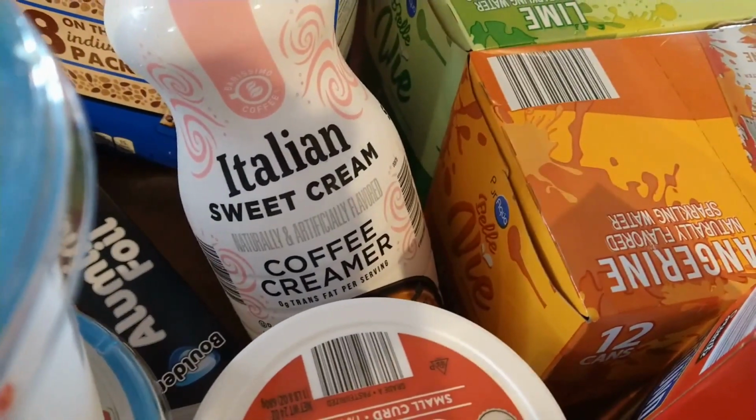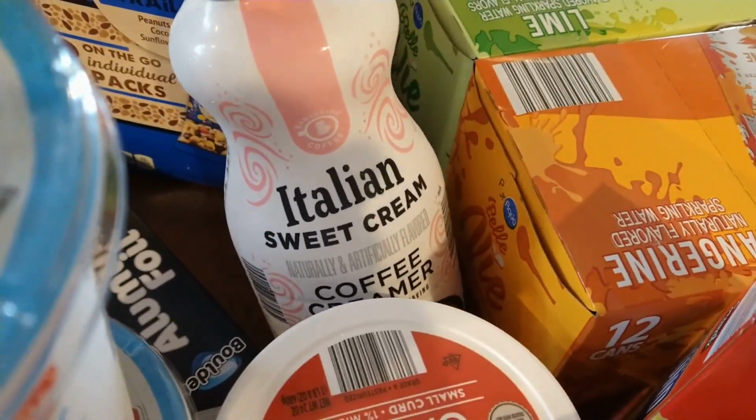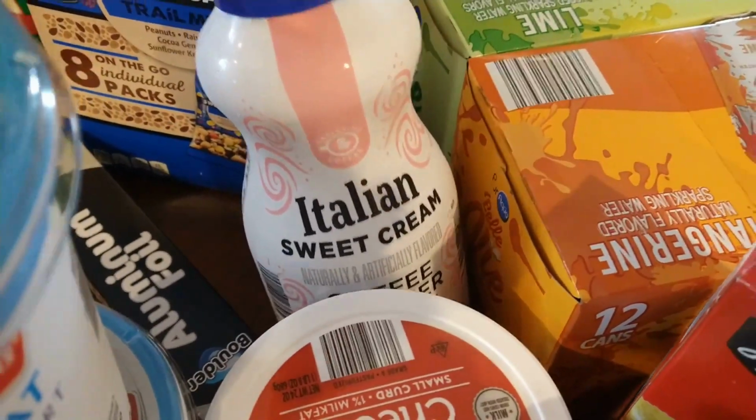This is pretty much our go-to for creamer for me and Emily and Olivia whenever she makes a coffee or anything. It's Italian sweet cream.